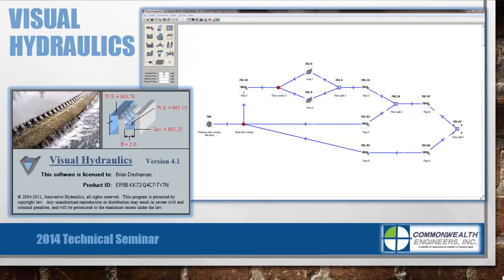Eric had mentioned water modeling. We have WaterCAD. Unfortunately, we didn't have a lot of time to talk about WaterCAD. But two other softwares that are relatively new deal with treatment plants. Because when you're modeling, you want to know what's going on downstream. So there's one that's called Visual Hydraulics. Some of you might have seen this at past workshops. I'm just going to touch upon it very lightly.